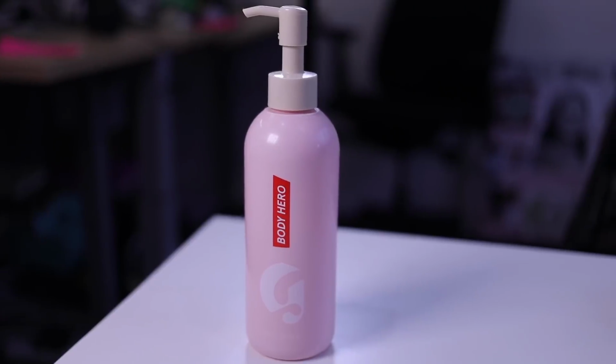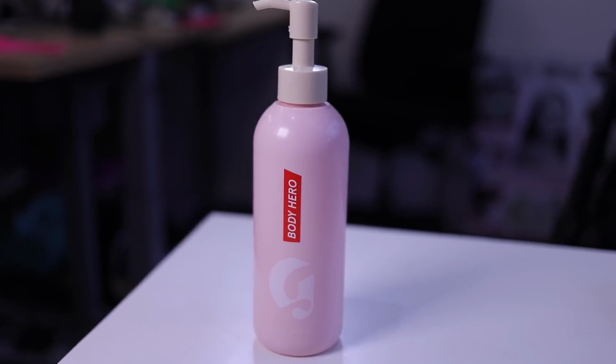It smells sort of like a light neroli, really lightly scented. It absolutely cleans. It does everything it says it wants to do, and that's Glossier Body Hero. It's great if that is your kind of product. The only reason I wouldn't repurchase is because it's an oil.